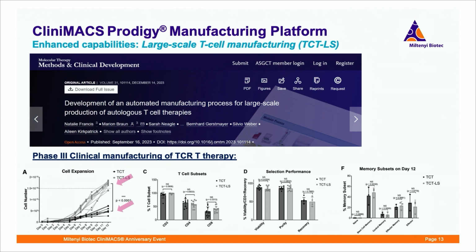But at the same time, this increase of therapeutic dose, increase of the final cell dose, didn't disrupt any process. So we achieved the cells exactly in the same quality as we used to in our regular TCT process. For example, the CD4-CD8 ratio was completely comparable to our regular size process. The cells had almost 100% viability at the end of the culture, and the purity and yield were similarly high to the standard TCT process.